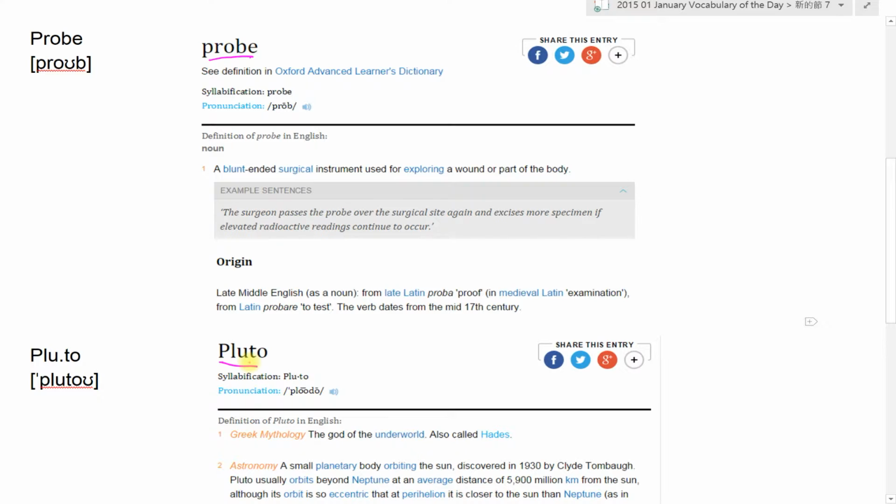Okay, let's check the definition, pronunciation, and meaning for those 2 vocabulary words. And then we were discussing and using spelling bee technique and skill and mechanic. Now let's check the first vocabulary word, probe. Definition of probe in English, noun.